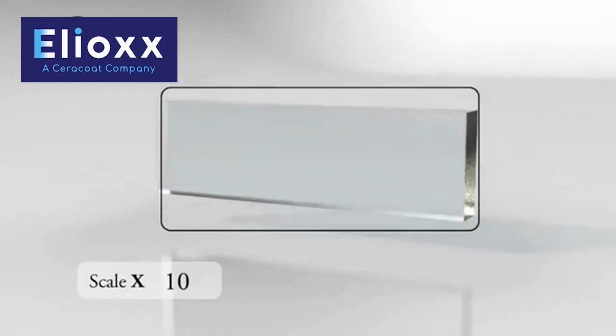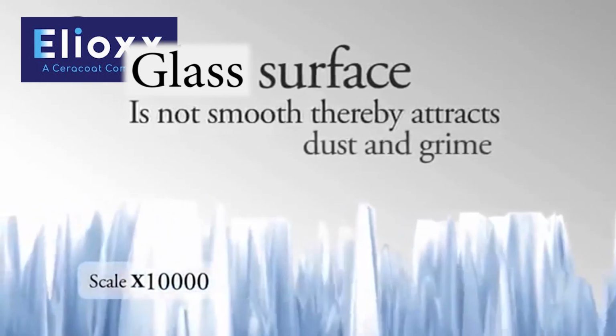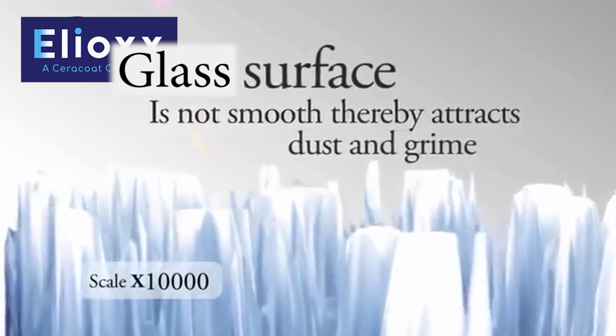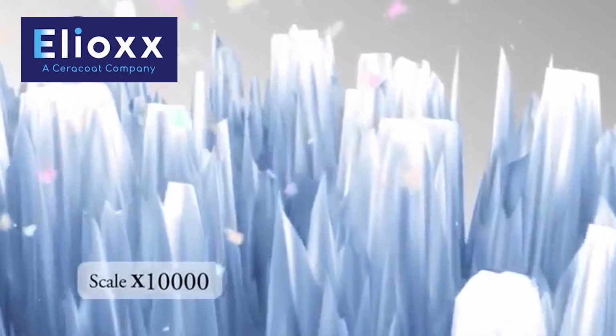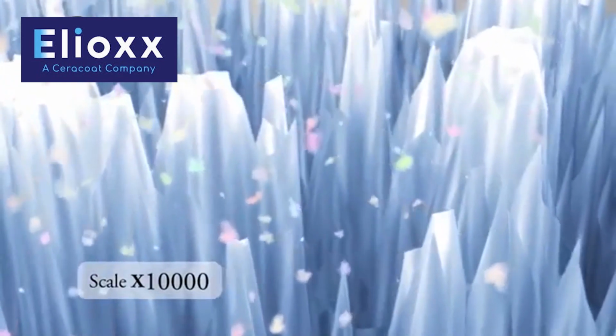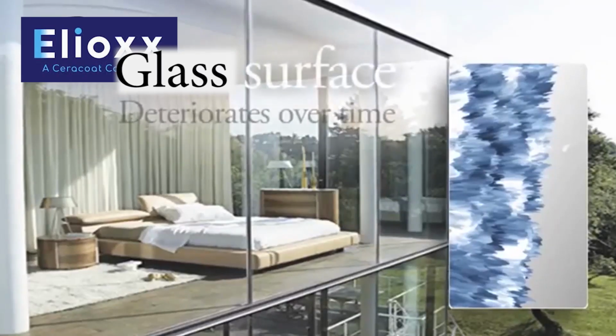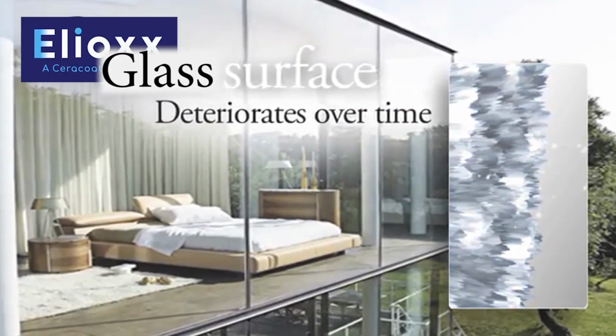The surface of glass actually has complex topographic features. These peaks and pits in unprotected glass attract deposits such as dust, dirt and grime. These get lodged inside the glass surface, together with calcium deposits, inorganic dirt and water corrosion, and attack the glass. This gets worse as time goes on, slowly causing the glass surface to deteriorate.